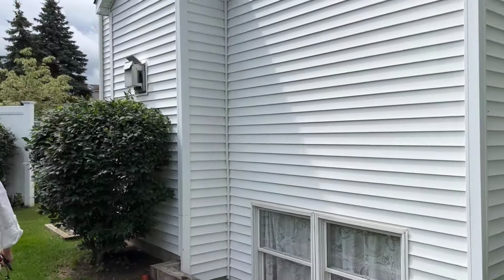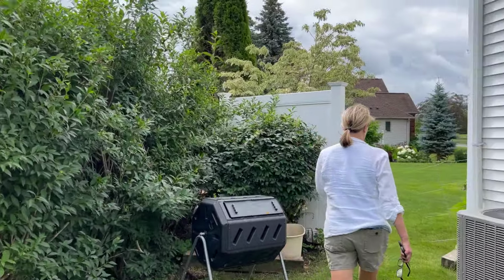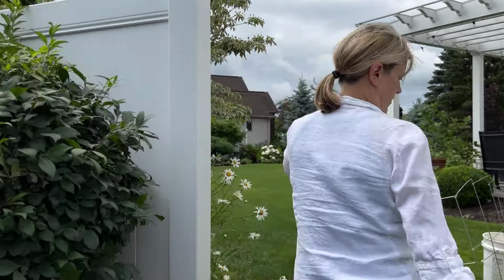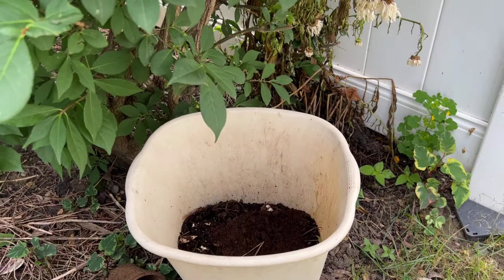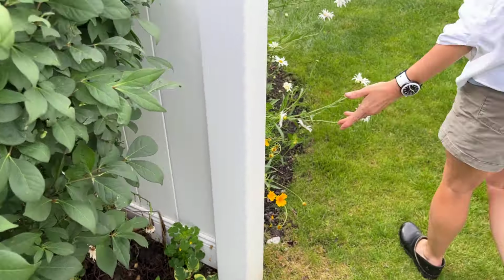But here's the new bed. Ignore my composter. Every gardener has a little secret stash. Compost is the best thing we can get for the garden. Oh, let me show people the compost. So that's some that I'm going to put in when I replant some things, but I wanted it to dry out a little bit. Again, just a hidden garbage can.